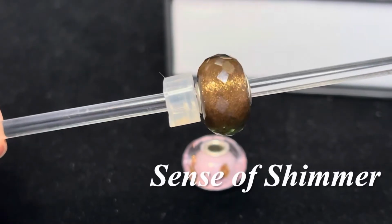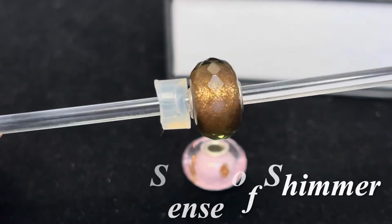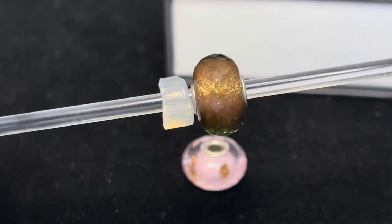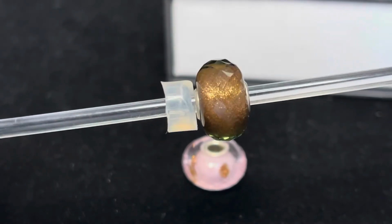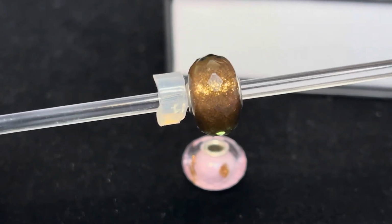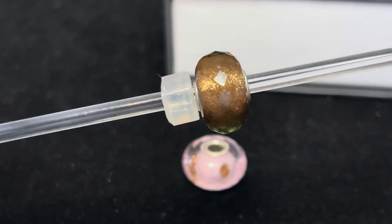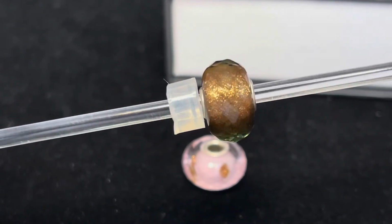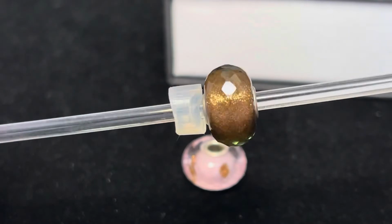This bead here is Sense of Shimmer, and this also was a limited edition release for Black Friday, I think 2019 or 2020. And I already have one of these. It was included as one of Anna's favorites in her birthday sale. And I have always wanted a second one of this particular glass. I most recently saw just the most gorgeous bracelet on Instagram, so beautiful for fall, and it featured a pair of these beads. So I used this opportunity to get it.